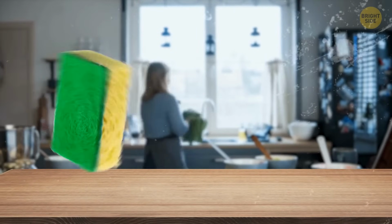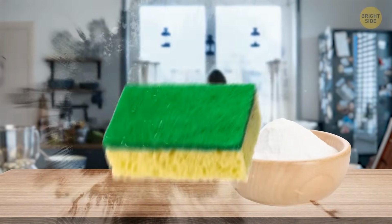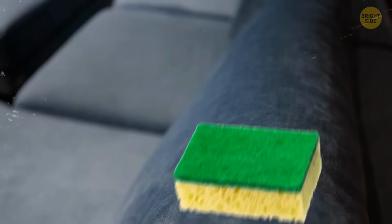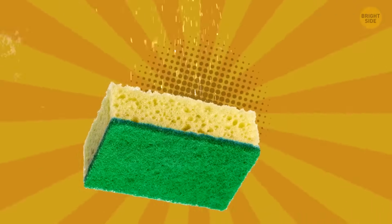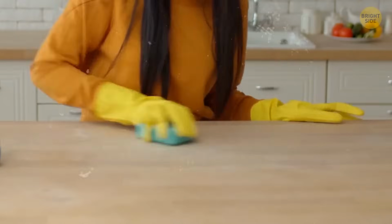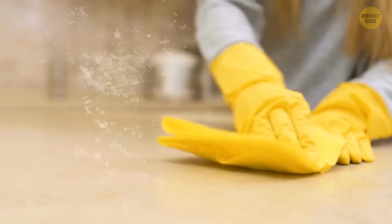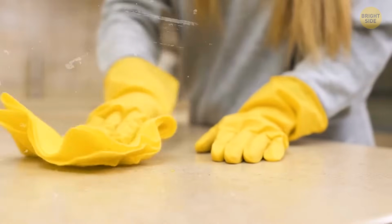Now, a basic sponge and baking soda can make a great eraser for little grease spots, fingerprints, and stains on your walls, or many other painted areas such as furniture or wood fences. Just sprinkle a bit of baking soda on your dry sponge and scrub the stain area in a circular motion. And then use a clean, dry cloth to wipe the baking soda off to get rid of any remaining dirt.